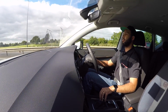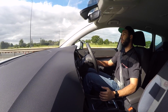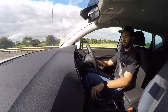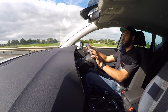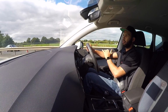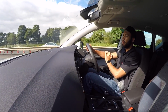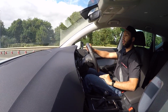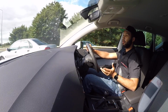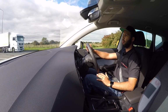Right, it's gone up to 60. Let's see what the 1 litre can do once you get it running. Into 6th. Not too bad, not as sluggish as I thought it was going to be. It's not going to set the world alight, obviously. You know, it's a 1 litre petrol engine in a compact SUV. But even so, most buyers should be happy with the performance that it's able to offer.